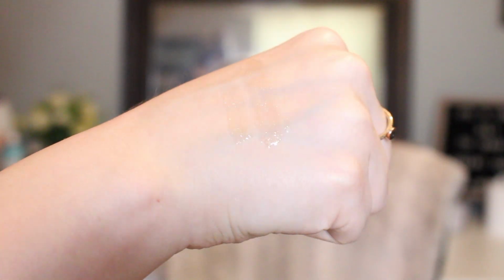So the first two items in the bag are two of their So Juicy plumping glosses, and I purchased two of these. I have mine in the shade Intersection and the shade Beechwood. Intersection is actually what I'm wearing on my lips today over a lip liner that I will show you guys in a minute. But this is what Intersection looks like.